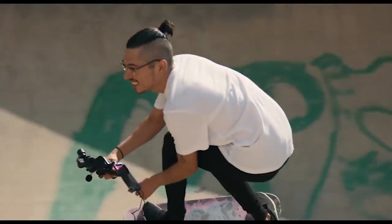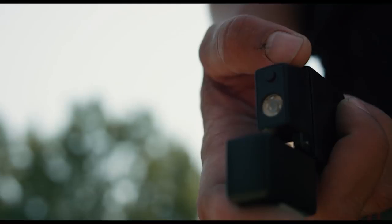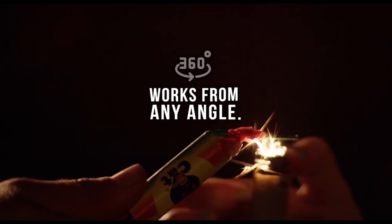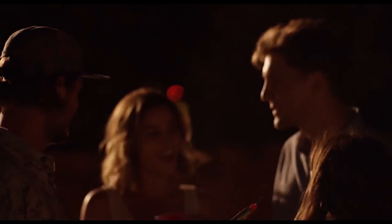Never worry about being stranded again, the constant lifeline to your smart tech. With the flameless coil that works at any angle, the search for lighter fluids and the pain of burns are over. Now you can breeze past those embarrassing last-minute fumbles and finish every night on a high.